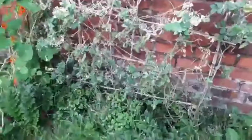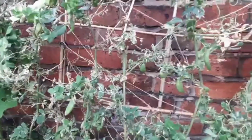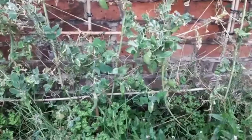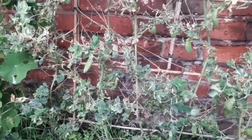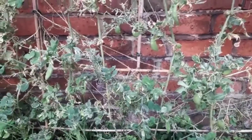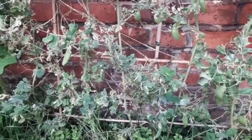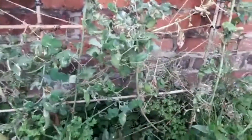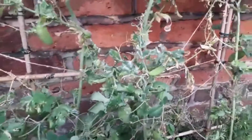Speaking of slugs and snails, let me show you this. This is a pea plant that has just been munched away at. Early on in the summer we did get some lovely peas to eat, and they are just really nice in salads, but also if we slice them up with a bit of soy sauce, a bit of garlic, that's really tasty too. But since then they have just been ravaged by slugs and snails.